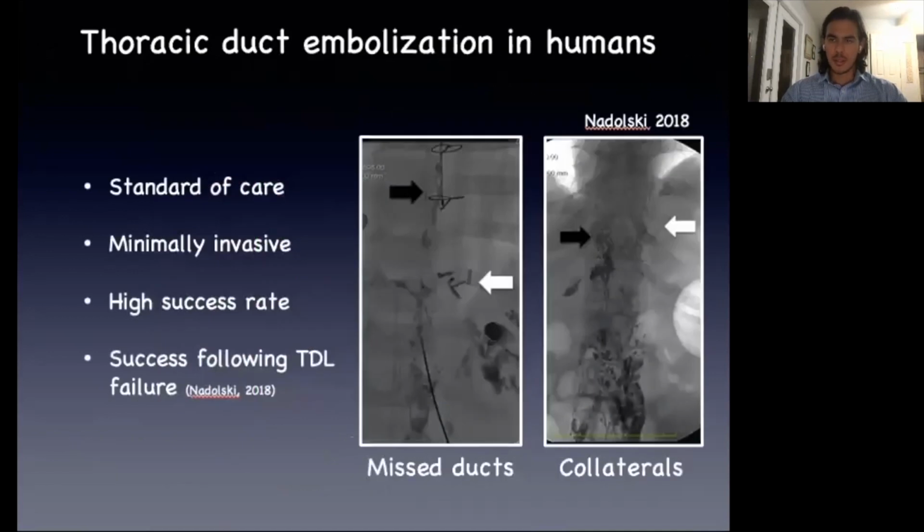Thoracic duct embolization is standard of care in humans. It is minimally invasive and has consistently high success rates. Recently, a study by Nadolsky et al. documented the successful outcome in 49 out of 50 patients undergoing thoracic duct embolization following failed thoracic duct ligation.